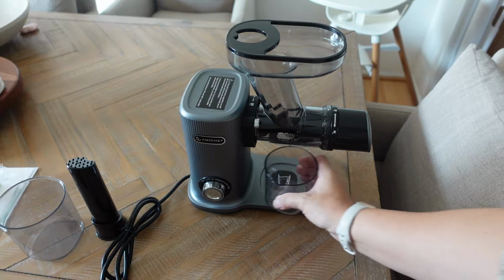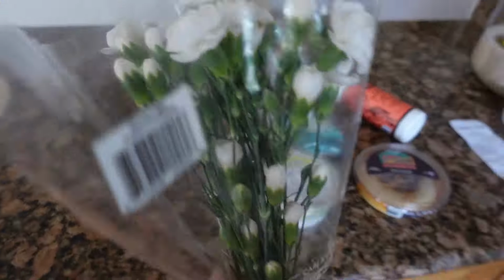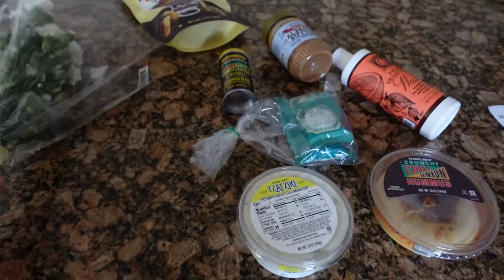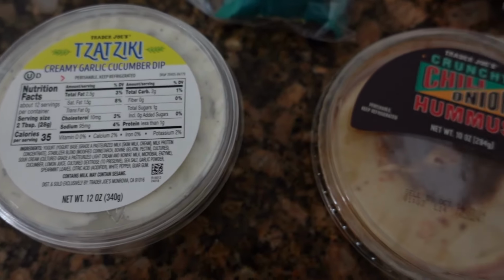And today I'm just going to take you through my night in hopes to share some homemaking motivation. And we're going to start out right now with a quick little TJ's haul. Then we're going to cook dinner, clean up, and then get on to making that fresh juice in the new juicer. You know, I had to get myself some flowers at Trader Joe's.